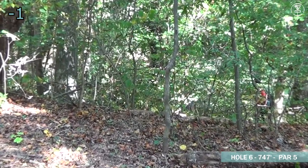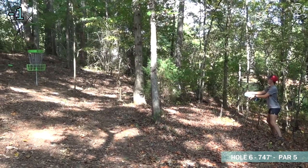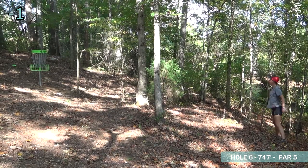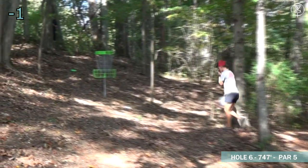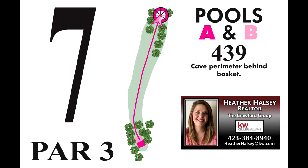This is Paige over here on the right side. As you can see, she unfortunately didn't get any roll. Yeah, it looked like a risky putt with the basket, because the basket looks like it's kind of leaning on that hill. Mm-hmm, definitely. If you putt with hyzer towards that basket on hole 16, it's definitely good to walk away with a 5 on that hole.